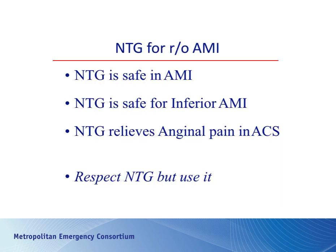So what is the bottom line for us? Nitroglycerin is safe in acute MI. Nitroglycerin is safe for inferior MI. Inferior MI was part of this study, and there was no statistical difference in terms of hypotensive response in inferior MIs versus anterior or lateral MIs. And then nitroglycerin does relieve pain in patients who are having anginal pain as part of their ACS or acute coronary syndrome. And for us, have respect, understand that nitro may drop pressure, but use it.